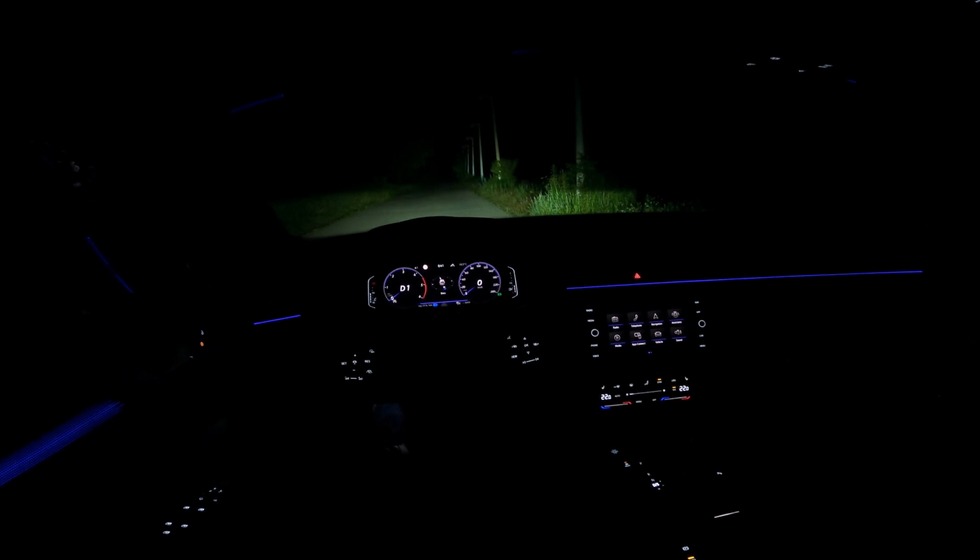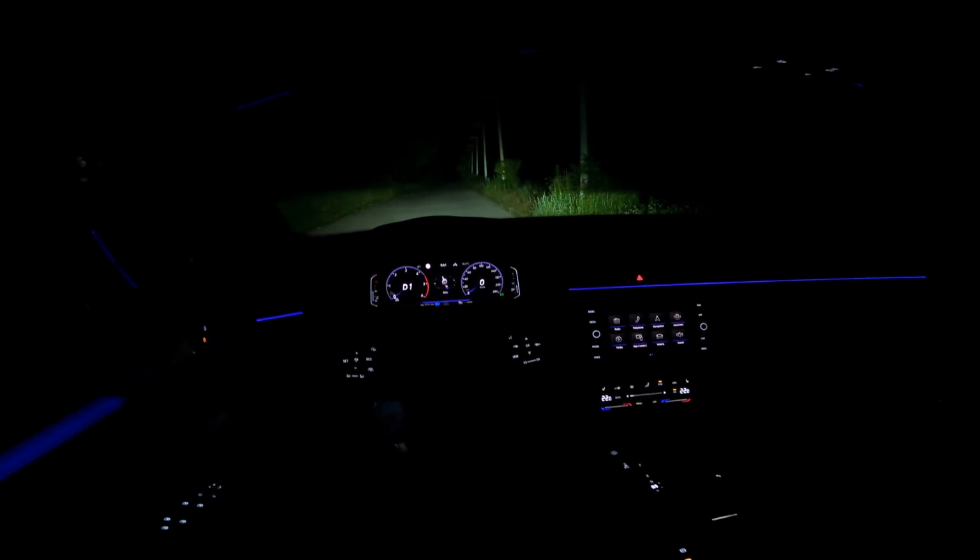I'm gonna stop here, show you the LED headlights. I'm just gonna come to the side because there's a storage unit, so there's occasional traffic even at a late hour. Normal beam, long beam, it's pretty good in person.